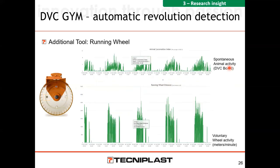So what we see here in these charts is spontaneous activity and voluntary wheel activity. What's interesting is all of the activity on both of these graphs happens at night, usually in between 1800 hours and 6 in the morning. Spontaneous activity is activity that's not happening on the wheel, just normal movement through the day or activity at the night as it stands here. Pretty normal activity. The voluntary activity is what happens on the wheel itself. So we can see when these animals jumped on the wheel and for how long they ran.